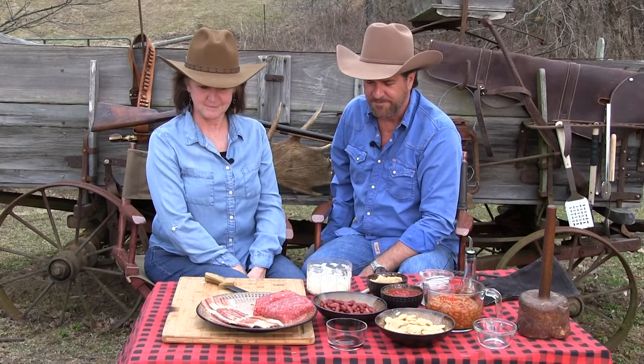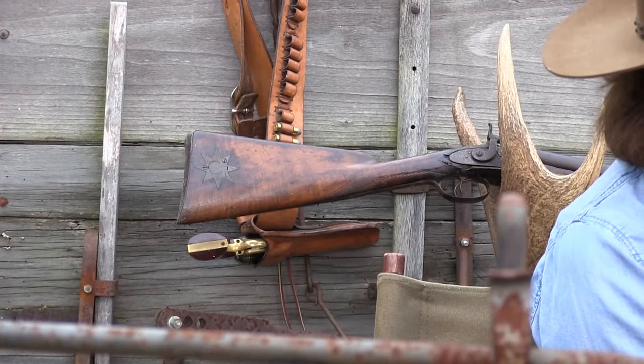Now, this is stuff that sticks to your ribs. We have not eaten that much today. We haven't. I'm starving. We're holding out for this. So we're going to do the whole deal. And you might wonder why we're loaded for bear here. There's a reason for that.